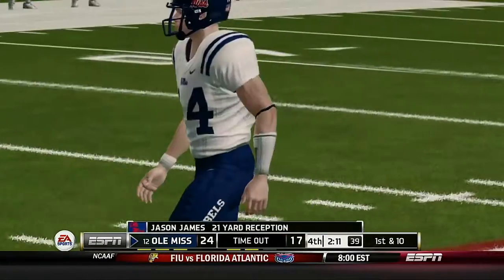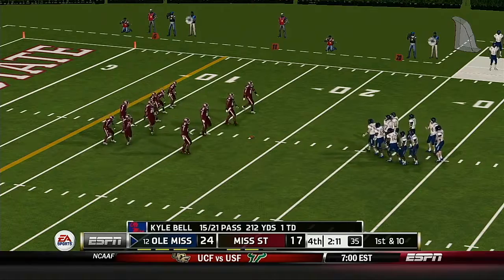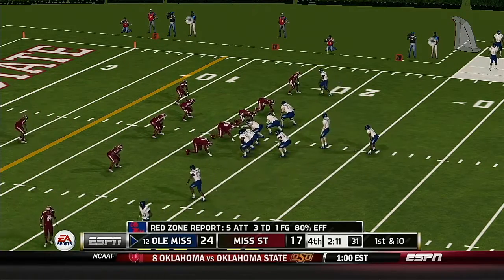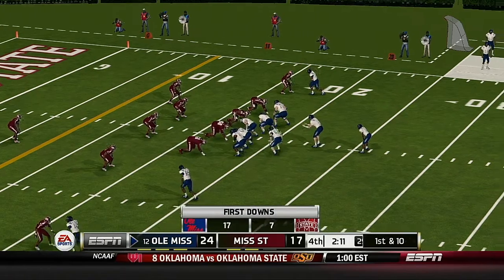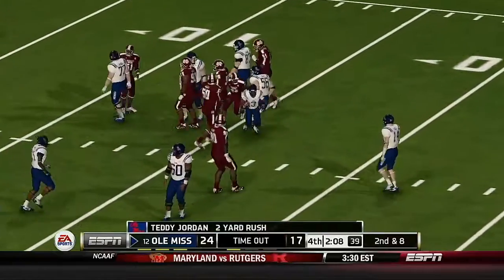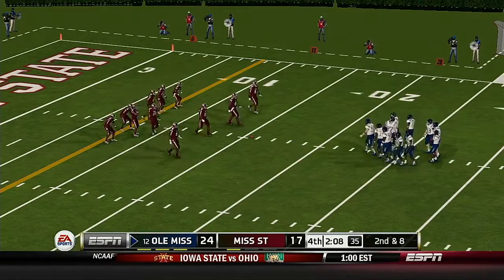Makes the catch and gets out of bounds. The Bulldogs will use their first timeout of the half. From the 18-yard line, first down. So the defense has had enough of the no huddle as they call a timeout. A 2-yard run by the halfback.